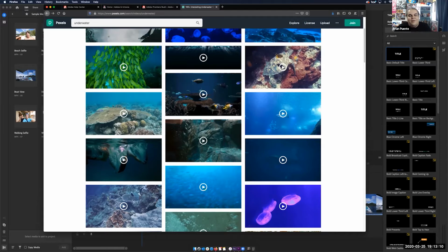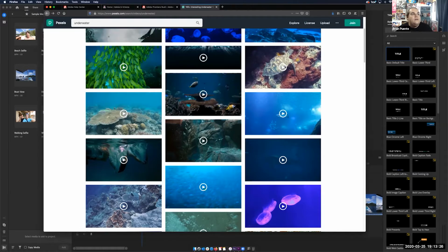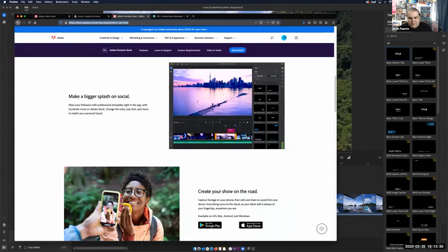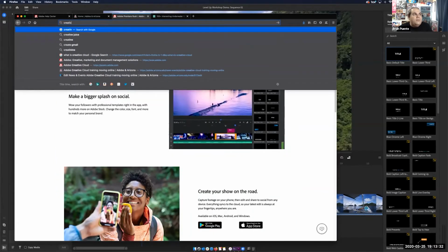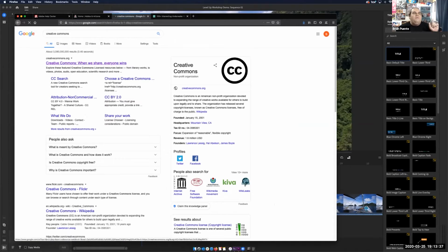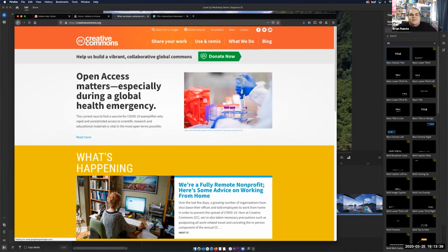That means that should you make money off the content, you don't have to pay royalties beyond the initial licensing fee, if that makes sense. So what you're looking for are things that are Creative Commons licensed if you're looking for free content to use on the internet. Another tip I might recommend is we just look up Creative Commons.